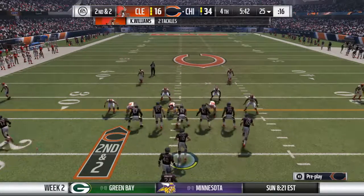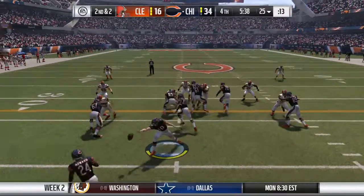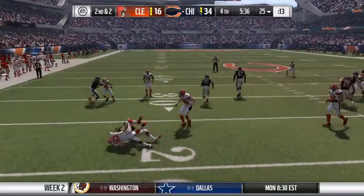They're doing so well throwing the ball. Yeah, I wouldn't change it up until they showed me a reason to do so. They'll give it to him right up the gut.